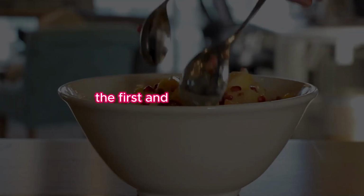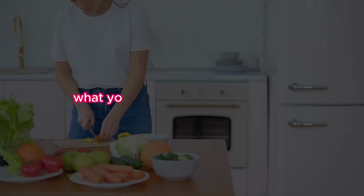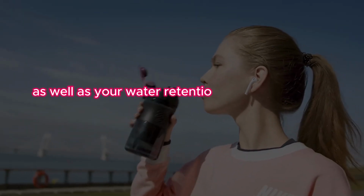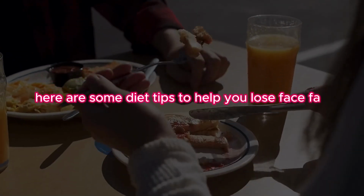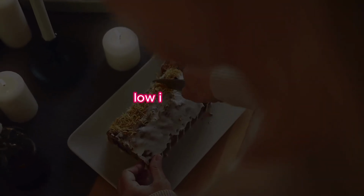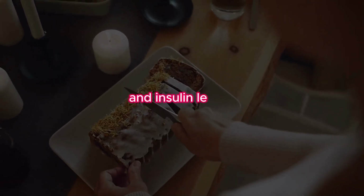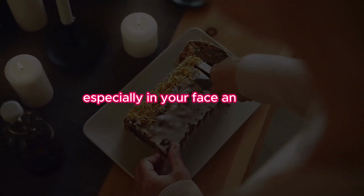The first and most important step to lose face fat is to improve your diet. What you eat and drink has a direct impact on your body fat percentage, as well as your water retention and inflammation levels. Here are some diet tips to help you lose face fat. Cut down on processed and sugary foods. These foods are high in calories, low in nutrients, and can cause spikes in your blood sugar and insulin levels. This can lead to fat accumulation, especially in your face and belly.